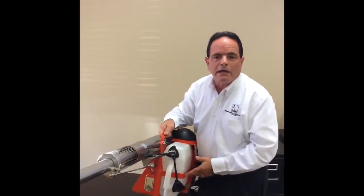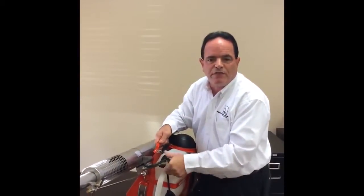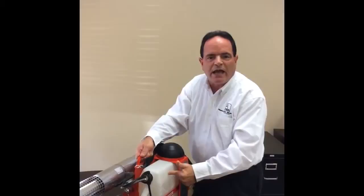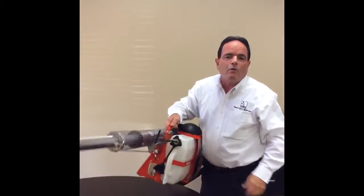Now, while I'm fogging, in order to shut the machine down, I don't just turn this off. I leave it fogging and I release this cap right here on this tank. What did I do there? I let oxygen get into this tank. When I let oxygen get into this tank, I clear this line so that I no longer have anything unburned in this line. And by doing that, then I can turn this valve off. Then I can tighten this valve back up. And if I want to go ahead and fog another room, I can do that without any fear of having any flame coming out of the end of the machine.